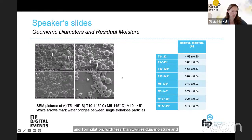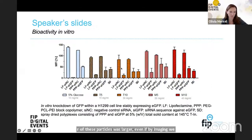And so what you can probably appreciate from the SEM images is that with the higher residual moisture, we had particles that were essentially sticking together and were not recognized as single particles in the static light scattering. And so this is why it seemed like the geometric diameter of these particles was larger, even if by imaging we see that they are about the same.